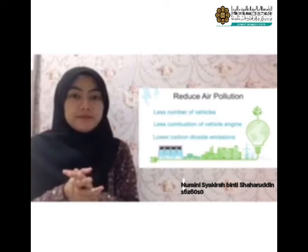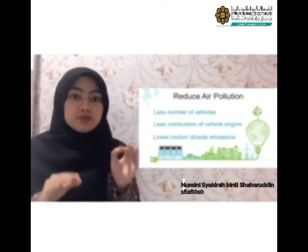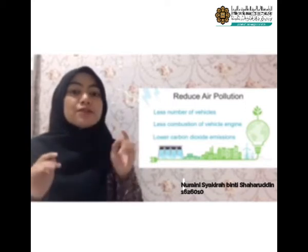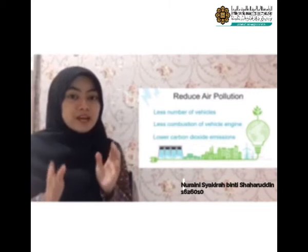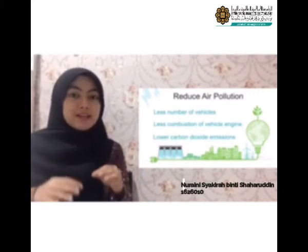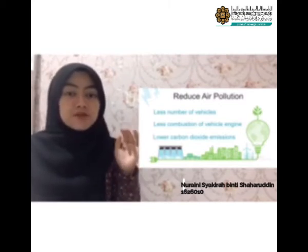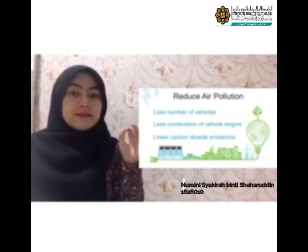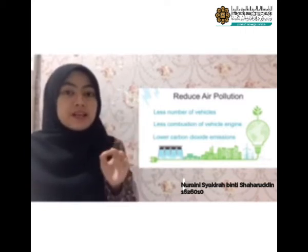At the same time, less fuel consumption will reduce air pollution. So this is the fifth advantage of the IIUM bus. The environment of the campus can be protected as there is less combustion of vehicle engines, because fewer vehicles on the road and less traffic congestion will cause fewer accidents.